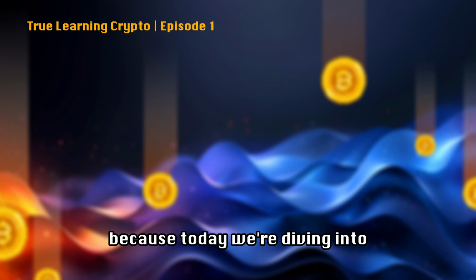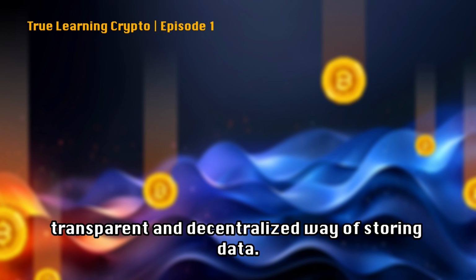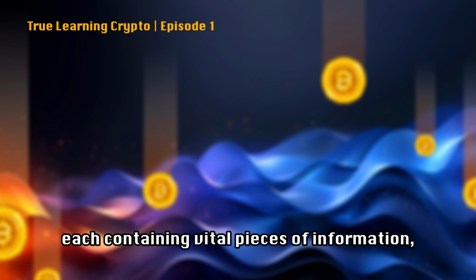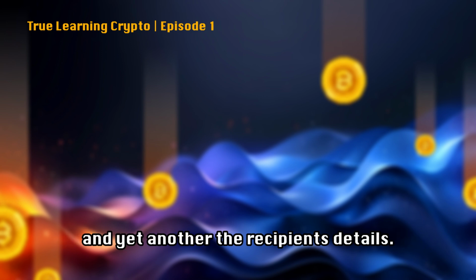Buckle up, because today we're diving into the very foundation of this thrilling technology, blockchain. Imagine this: a secure, transparent, and decentralized way of storing data. That's blockchain for you. Think of it as a chain made up of blocks, each containing vital pieces of information. One block might hold the date of a transaction, another the amount, and yet another the recipient's details.